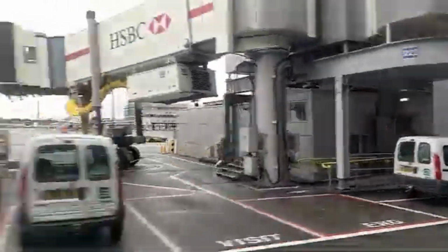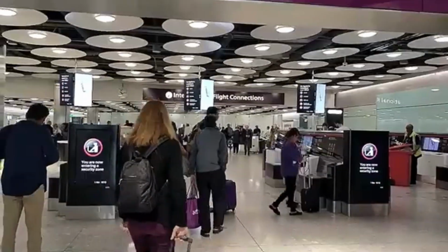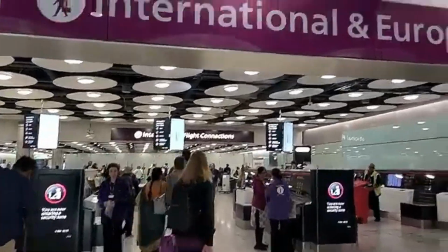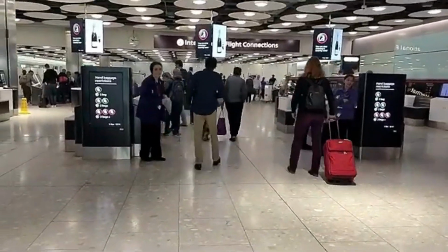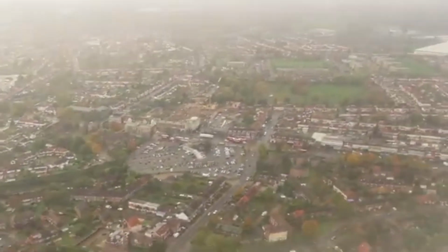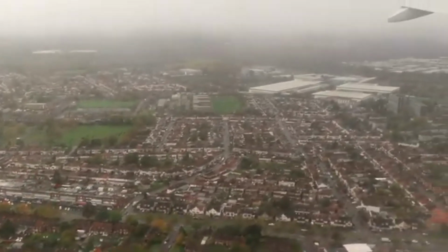In Heathrow, even though it is so big, normally you always get an aero bridge, and we finally get into our transit international Europe, where we can connect to the next flight. We are now already on final descent to London Heathrow.